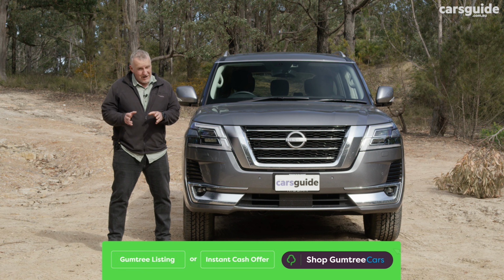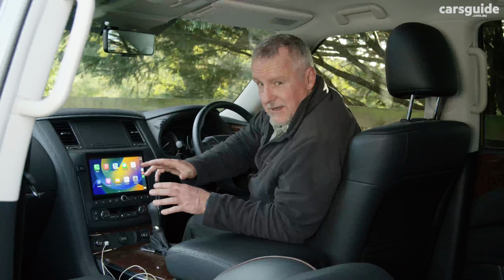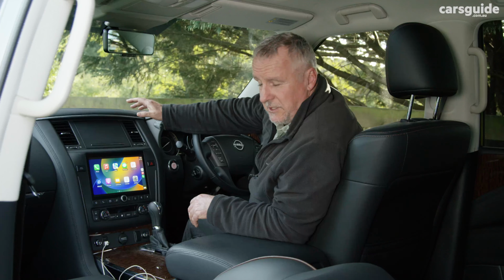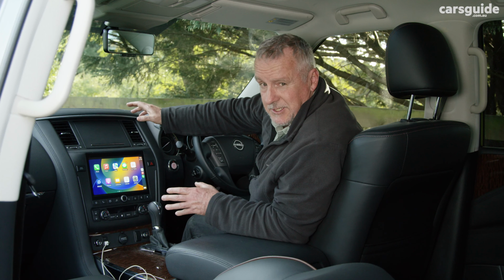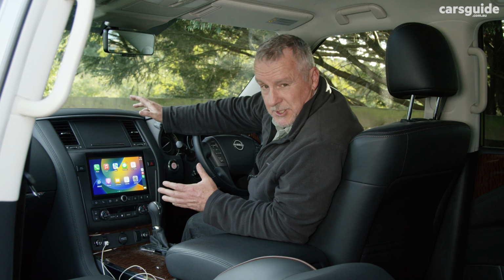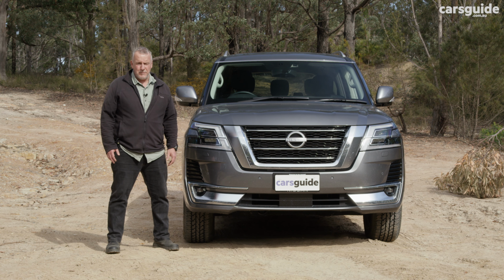Standard features on board the upgraded Patrol include this new 10.1-inch multimedia touchscreen, which we'll talk about soon. Beyond that, it's a whole bunch of TIL goodness, and that includes tri-zone climate control and a powered tailgate and a whole stack of other stuff. Exterior paint choices include the no extra cost gun metallic, which is on our test vehicle, as well as a range of premium paint jobs.